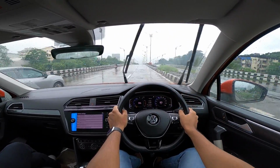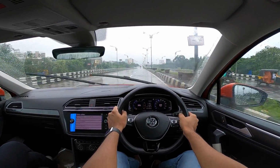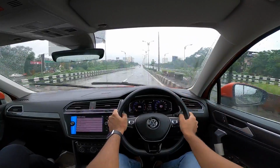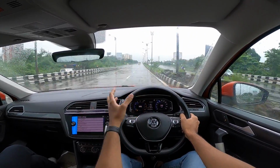Now, of course, it has the added practicality and the flexibility of seating 2 more people who you don't like at all in the last row, like Neha would definitely find her place there. But then this is a 5-seater soft roader, sort of an SUV.